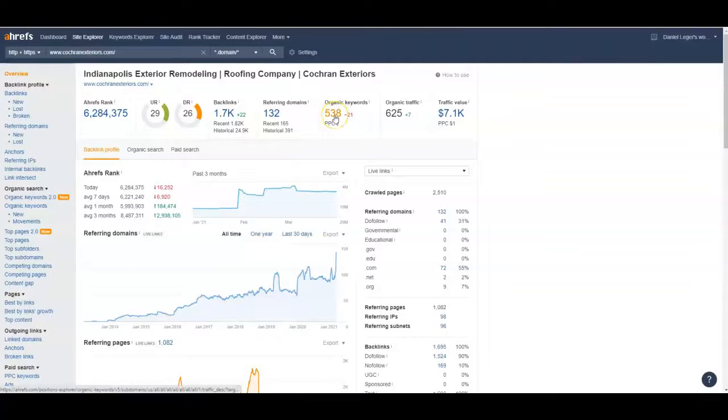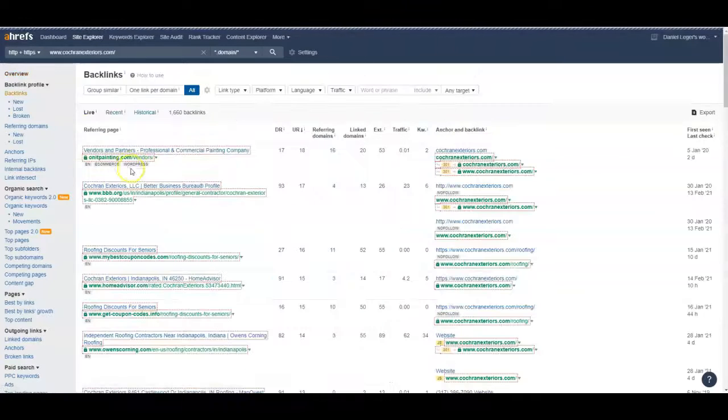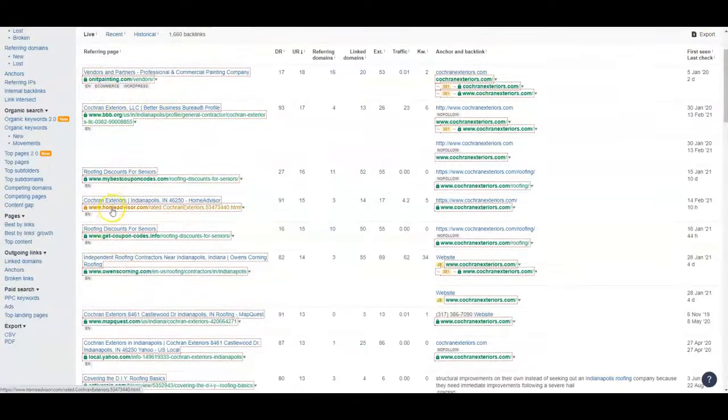Okay, so they got 538 keywords that they're showing up for on their whole domain. They're getting just over 600 traffic every month. Okay, so they've got 1.7 thousand backlinks. So one of the things we do is we like to go into these backlinks, and we actually export this entire list, and we go and find the good ones, and we go after the same ones.